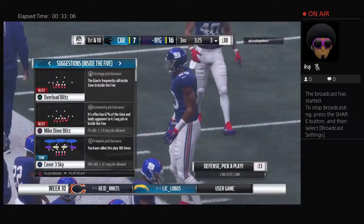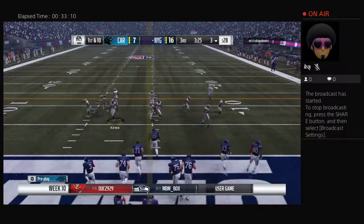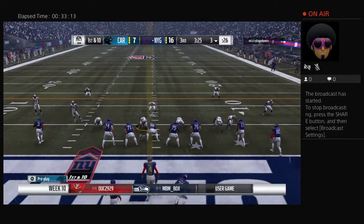You work on this the entire offseason. You work on it in practice. It's called coming out drills. Start the ball inside the 5, start on the 5, on the 10. They should be ready to go.